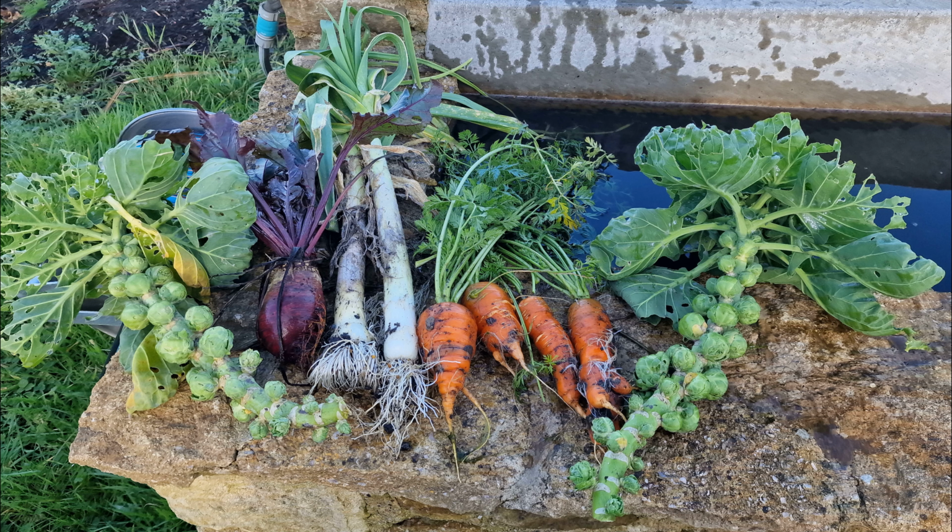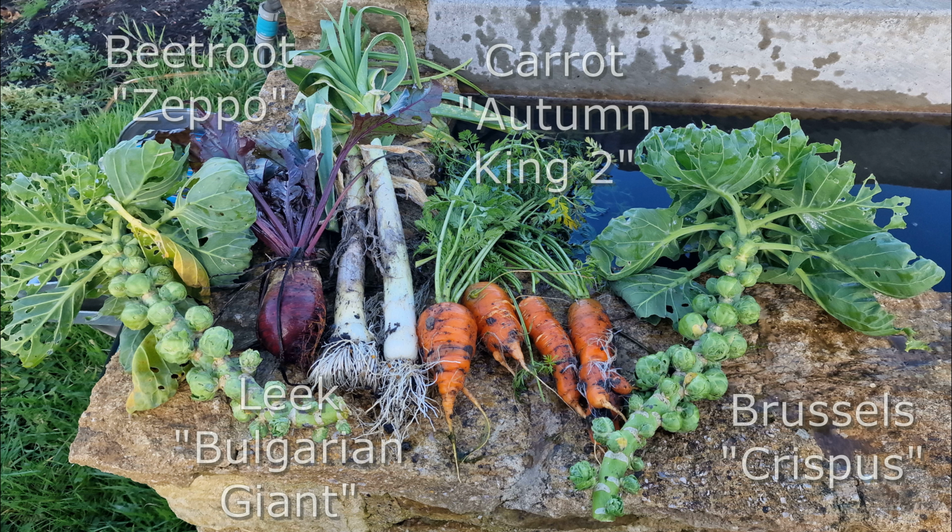Not bad for the end of January. Quite chuffed, really. Not as much as I had in previous years, but then again I've let things run down just a little bit because I got quite a few plans of what to do with the plot in the next coming month. Names on the screen there. They've all done very well. The Brussels are very late this year. It's really surprised me. None for Christmas, loads the end of January.